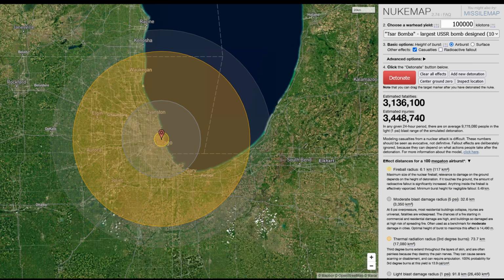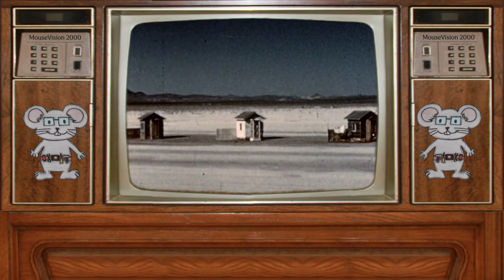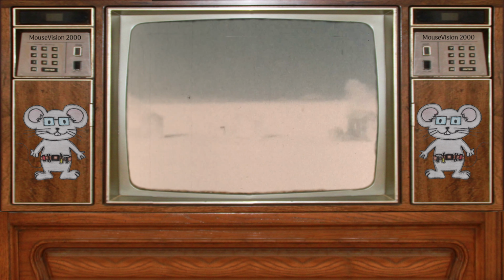We have the estimated fatalities at 3,136,100 and estimated injuries at 3,448,740. As you can see, that's not including the radiation deaths later on.